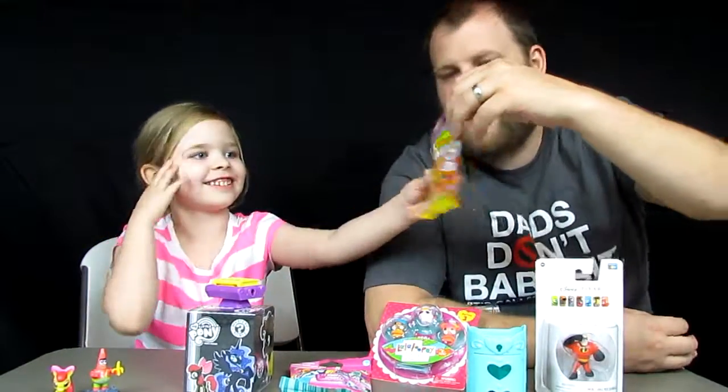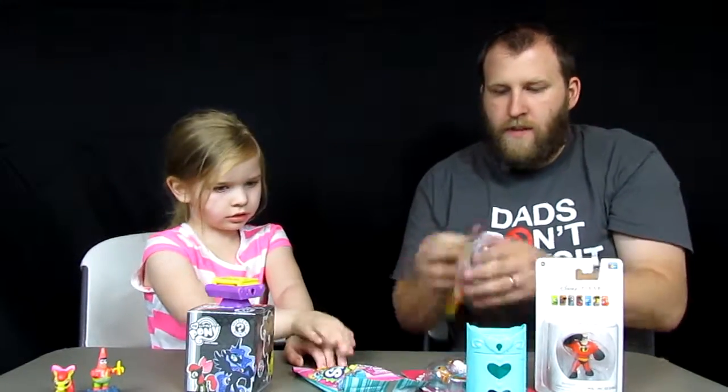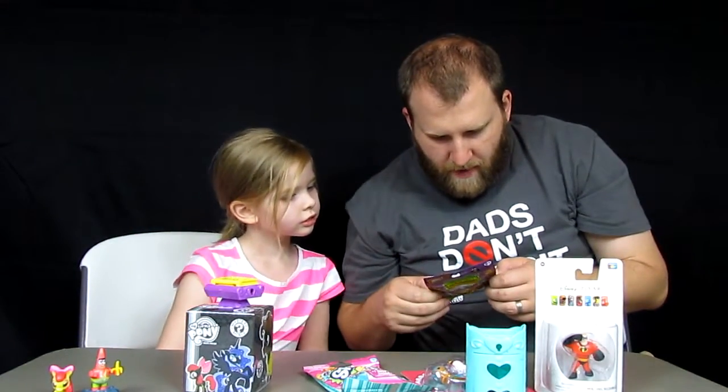Hello! All right, let's go ahead and open up our Moshi Monster. This is one Moshling inside of here. This is Series 2 of Moshi Monsters, and this is our first one. We're pretty excited about that, and we found this one at Walmart, I think. So there is all the Moshi Monsters that you can get in Series 2. I want to get the penguin and the unicorn. Well, I like that cupcake too. The penguin is Peppy, the unicorn is Priscilla. Oh, I like Ecto too.